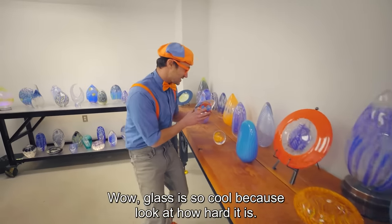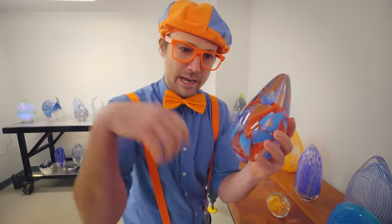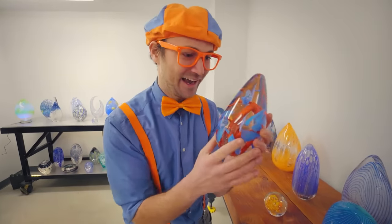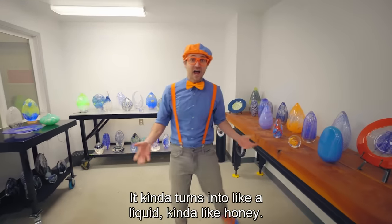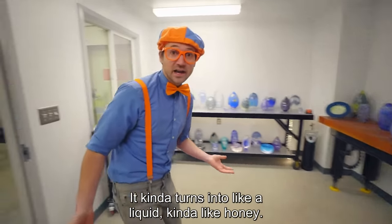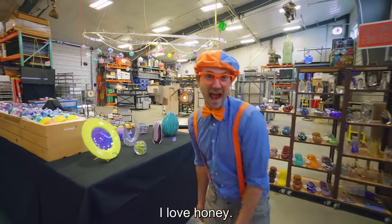Wow, glass is so cool because look at how hard it is. Ow, that hurt! But when you heat it up really hot, yeah, it kind of turns into like a liquid, kind of like honey. I love honey.